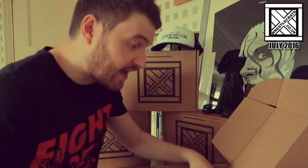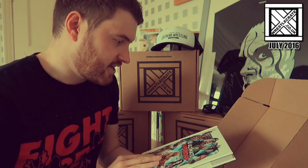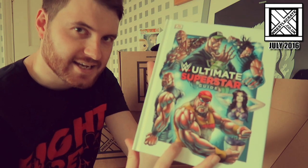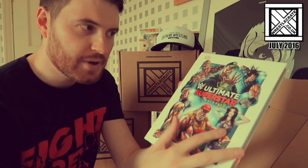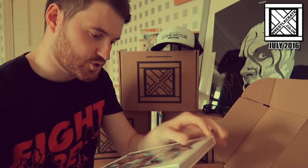Next up, and this is why the crate weighed a ton, and this is cool, because I really love wrestling artwork, and this is definitely going to have it. The Ultimate Superstar Guide, and it's got some really cool artwork. It's got the Forbidden, Hulk Hogan on there, yep. Hulkamania, running wild, erased from WWE history, but he's running wild on this cover. You've got Stone Cold Steve Austin, Paige, Roman Reigns, boo, John Cena sucks, and of course, The Rock. And wow, the artwork is awesome on this.